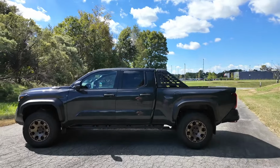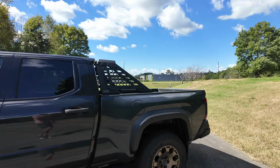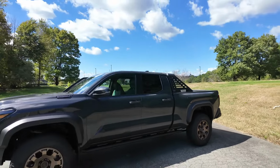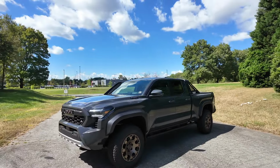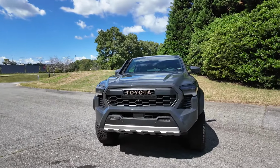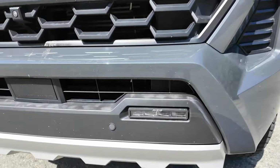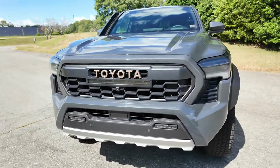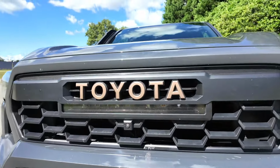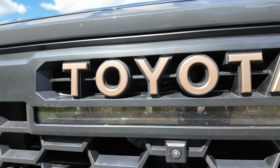Now with the Trailhunter as well, you have two different bed options to go with. This is the 6-foot bed for this particular model. Now as we take a look at the exterior styling, you'll notice up front, a lot of the Trailhunter options provide you with the Rigid Industries fog lights, which are in the lower section of the bumper there. This also has the 20-inch light bar that is nicely placed up underneath Toyota, which is finished off in bronze, which is a cool accent.